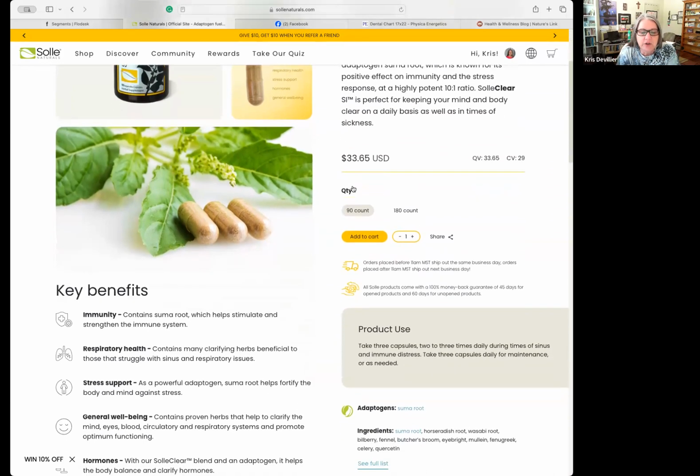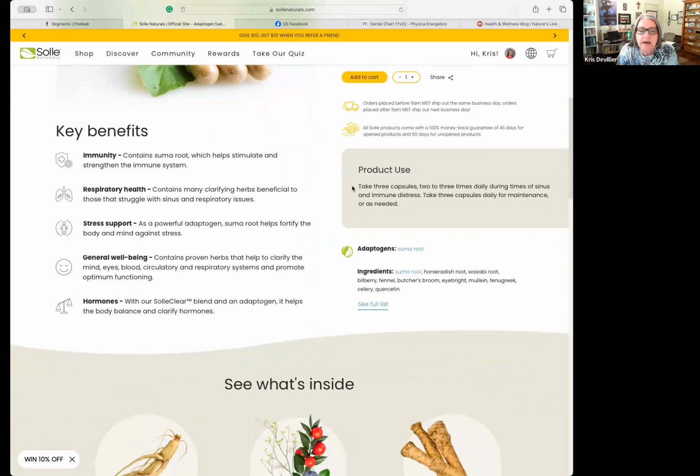So why these three? If we come down here and look at the bilberry that's in here, it's going to help with eye brightness for the eyes. Then we go into the fennel and the mullein and the fenugreek. That's going to help for respiratory sinuses and help keep everything draining. We have the celery seed that's going to support the kidneys. And then here's that quercetin. Everybody's looking for quercetin. So it's in here. You don't have to take it as a second supplement.